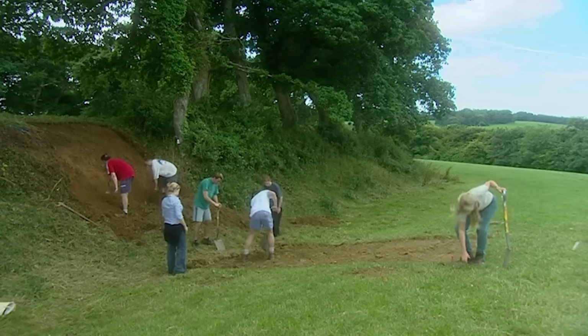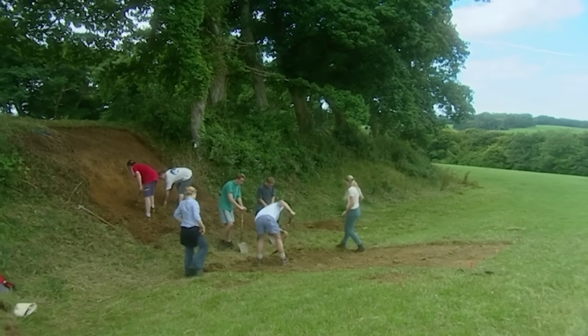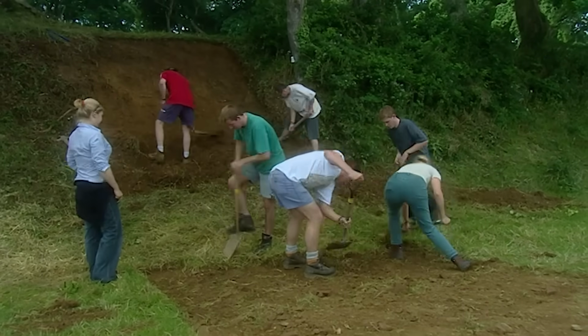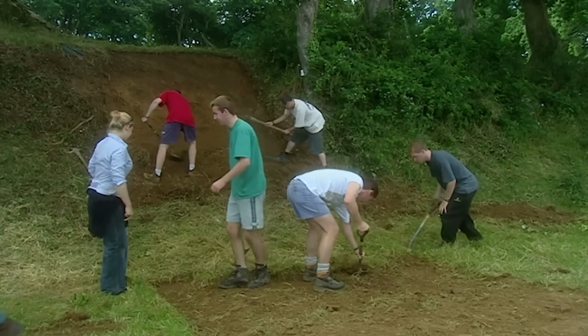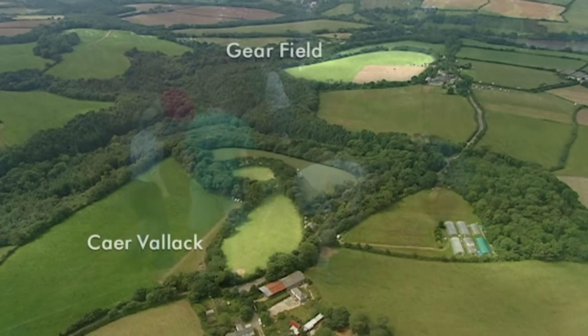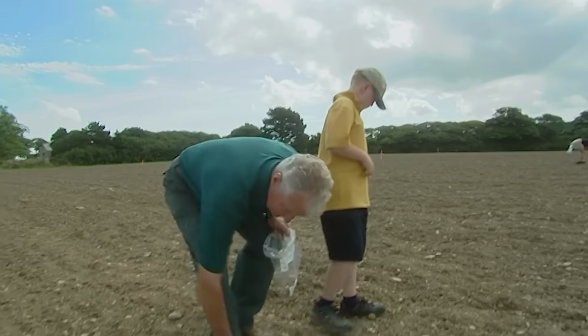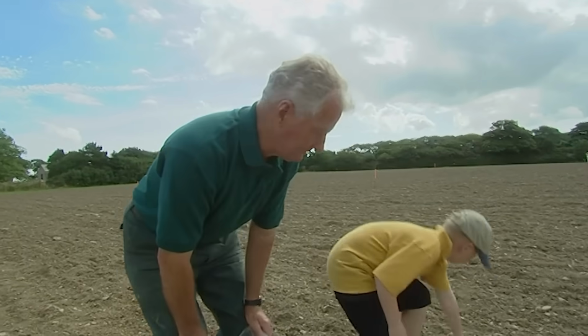Hill fort is an old term often given to prehistoric sites like these, meaning that they were built with defence in mind. The modern view, however, is that they probably had many different functions and were often more about status than defence. But so little's known about enclosures like these in Cornwall, commonly called rounds, that anything we can find out about them is going to be an important step forward. The only clues to what's been happening at Gear in the past come from the finds collected by farmer Rex Hoskin.